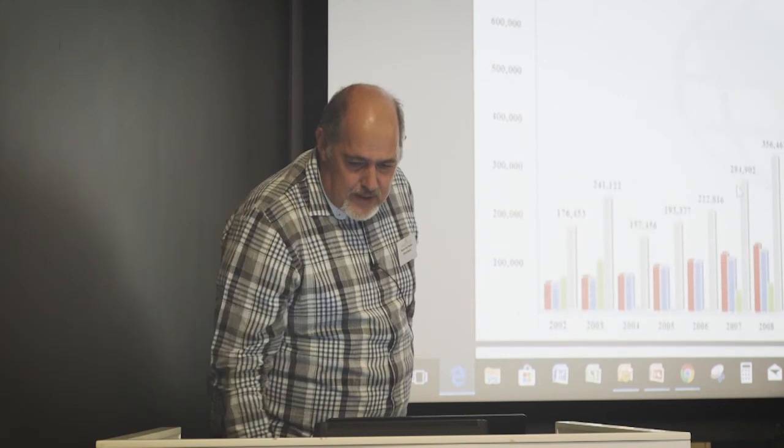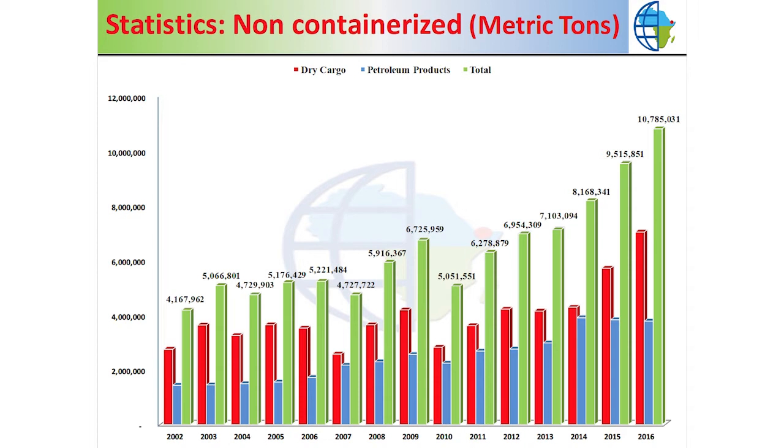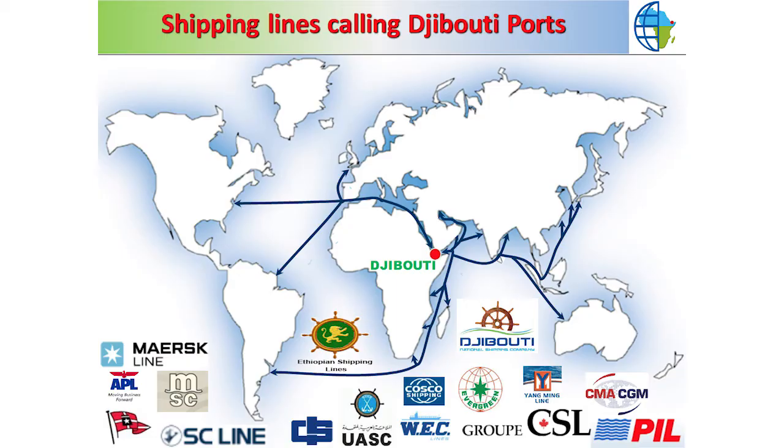I'm not going to go through this. This is an important slide. If you look at where they started in 2010, regardless of the type of imports or exports, they have really grown the containers exponentially, as was evident from the video that you saw. Non-containerized cargo also shows very important growth. The interesting thing about this, which they spoke about a little bit, is the China Silk Road project. They form a critical part of it.